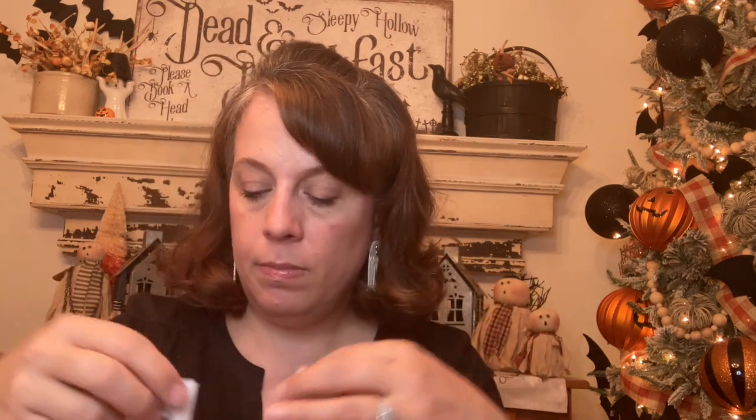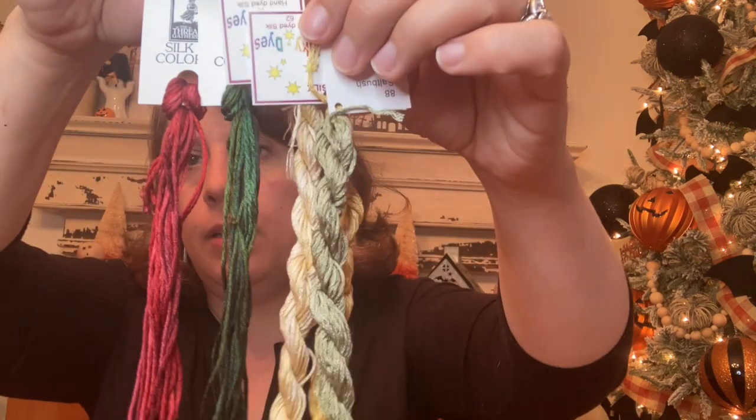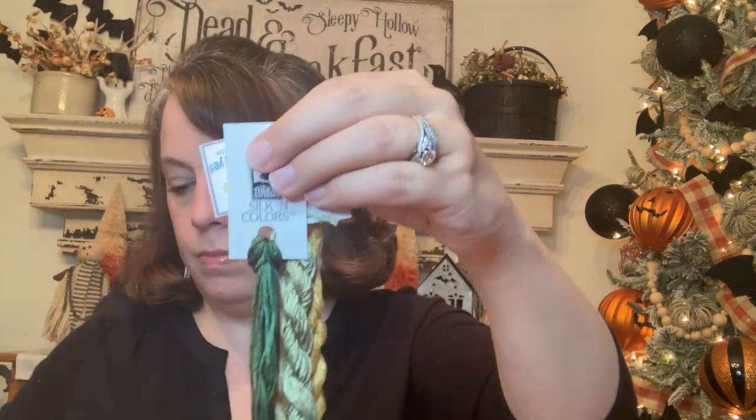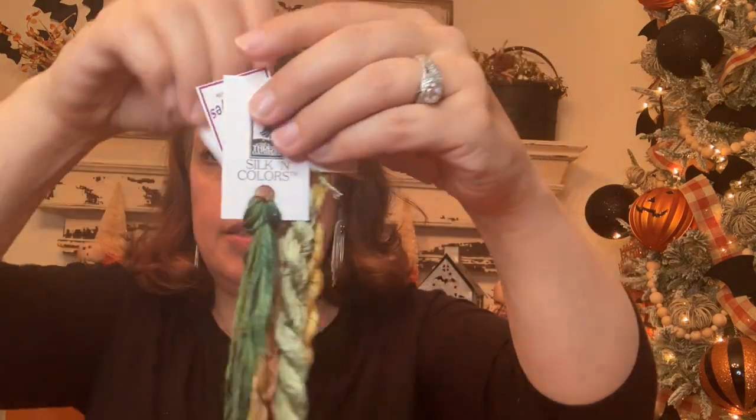I don't know if I love Dinky Dyes, to be honest with you. But I'm going to just suck it up and stitch with them because I don't want to bother trying to convert to some other kind of silk. I don't know enough about silk colors, but there's some Dinky Dyes and silken colors from the Thread Gatherer. Beautiful, beautiful, beautiful. So I'm really excited about that.